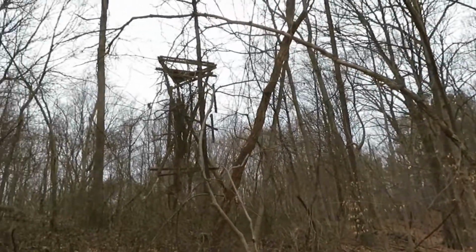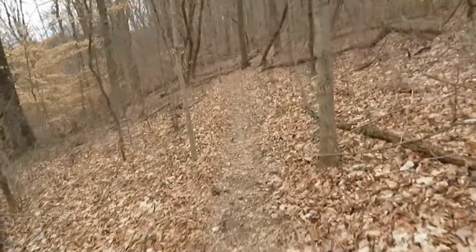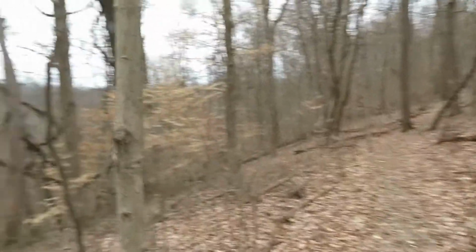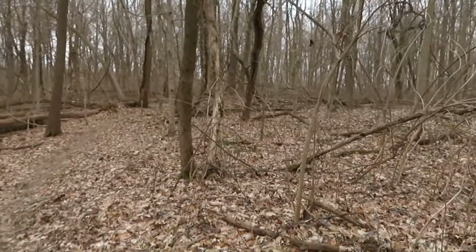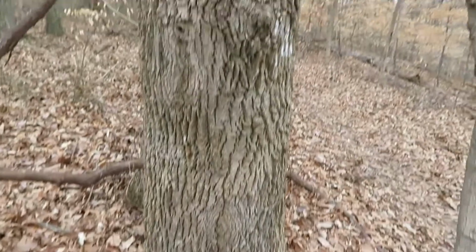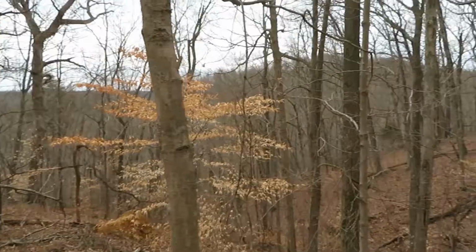Passing the old Alpine Tower. A lot of times when deer see you, they'll freeze, and then most of the time people pass by without even noticing them. Looks like the woodpeckers hit this tree. I love this trail. It's so peaceful.